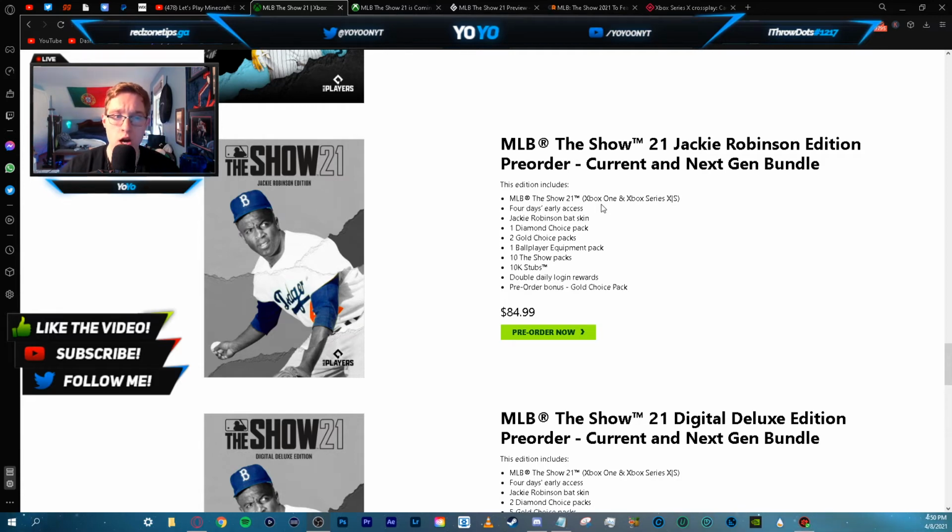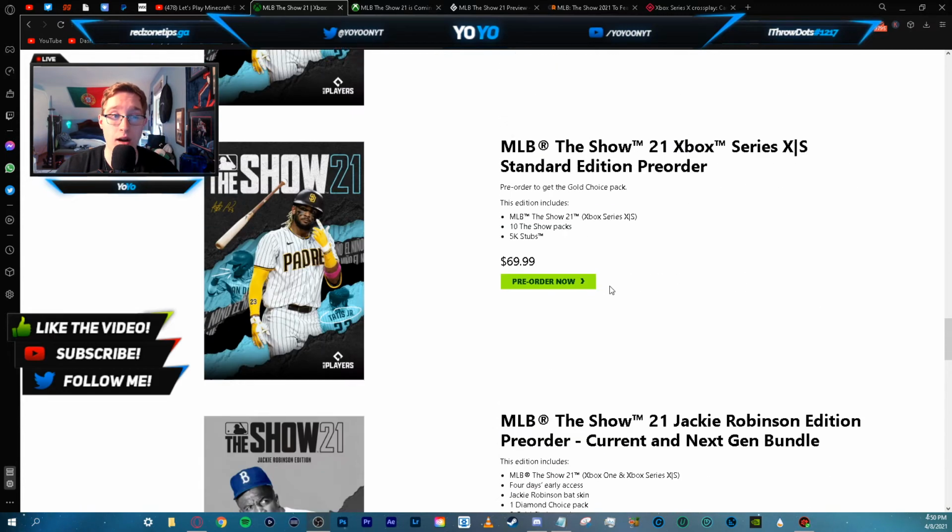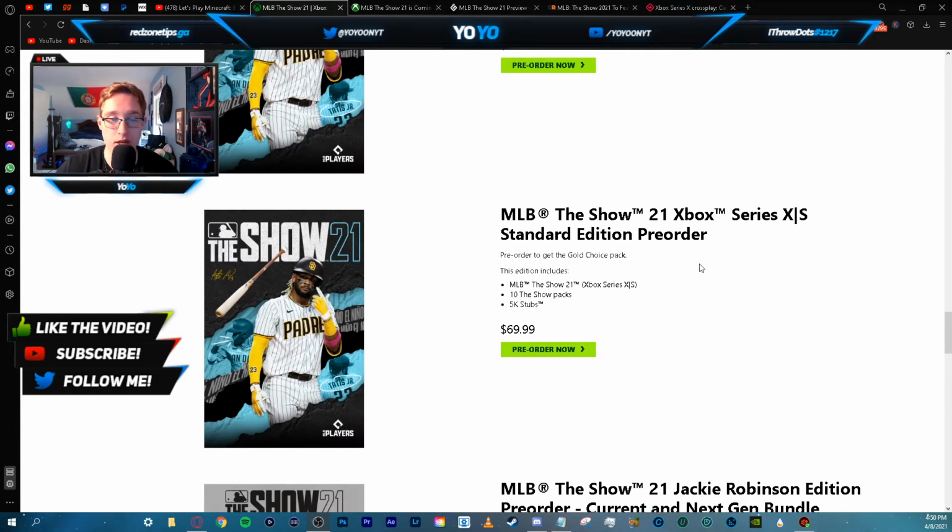It works similar. But basically right here, you're going to see that with these 2 editions, you're going to be getting both the Xbox One and Xbox Series X through S games. So kind of keep that in mind. Honestly, what I'm going to be going for, this kind of ties in. I'm going to go with the standard edition pre-order, and I'll show you guys why in the next step. But basically, just keep that in mind.